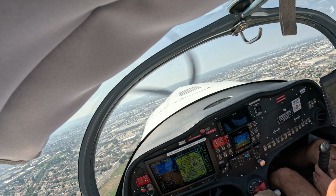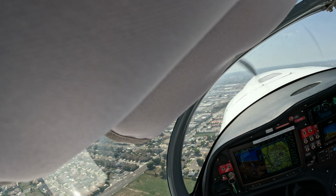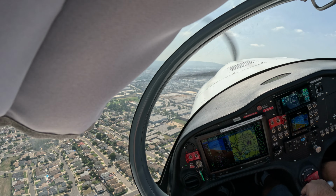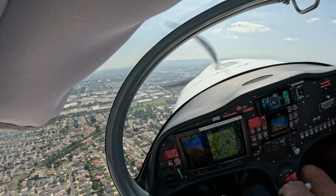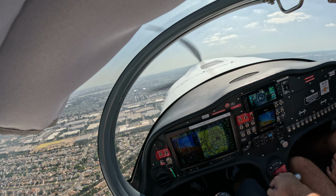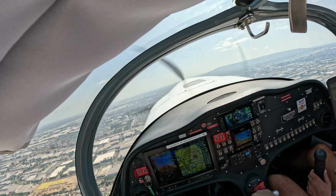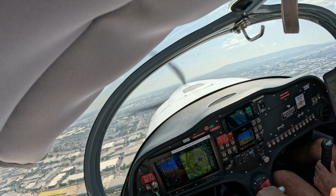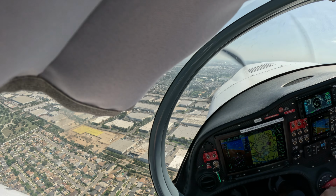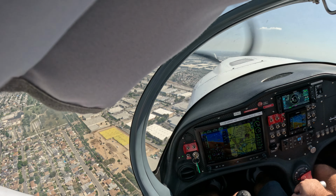Really well done. Let's turn now. Let the wind do its thing. Compton traffic, Sling 509 Charlie Victor, turning crosswind, 25 left, Compton. Turn downwind. Compton traffic, Sling 509 Charlie Victor, turning downwind for 25 left, Compton. I'll bring that power back a little. Yeah.